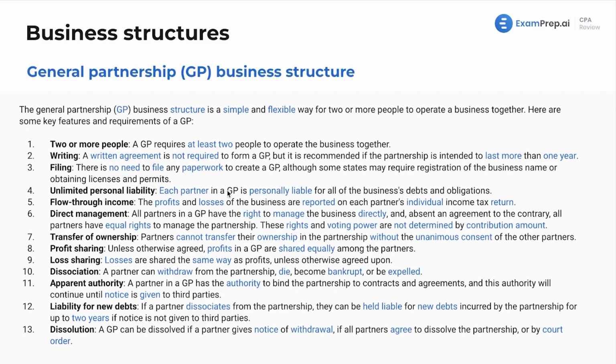For each partner in a general partnership, you are going to have unlimited personal liability. That's not too fun, not ideal, but that's the business you're getting into. This will also have flow-through income, so the profits and losses of the business are reported on each partner's individual income tax return. What are some pros to a general partnership?